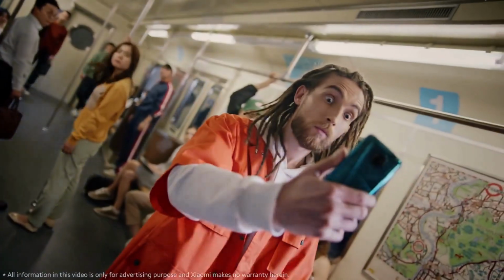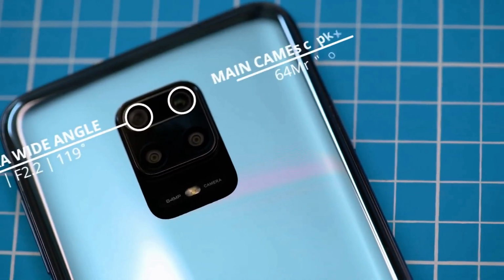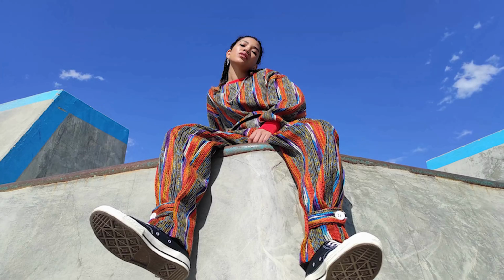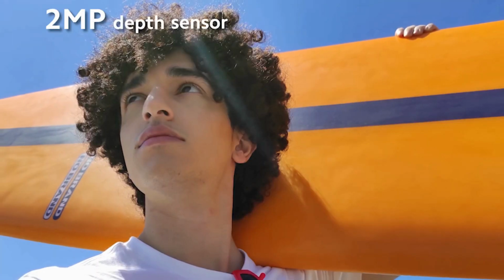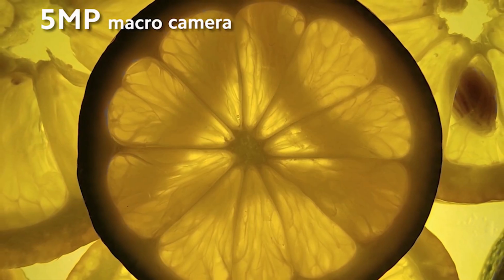The squared-off camera bump on the rear might also surprise some Redmi Note series fans. It is a quad camera setup. The primary shooter has a 48MP resolution with 1.79 aperture. Next to it you will find an 8MP wide-angle camera, which is pretty standard for this price level. The 2MP depth sensor in the lower row is also basic. What is interesting is the fact that the macro camera has a 5MP resolution.